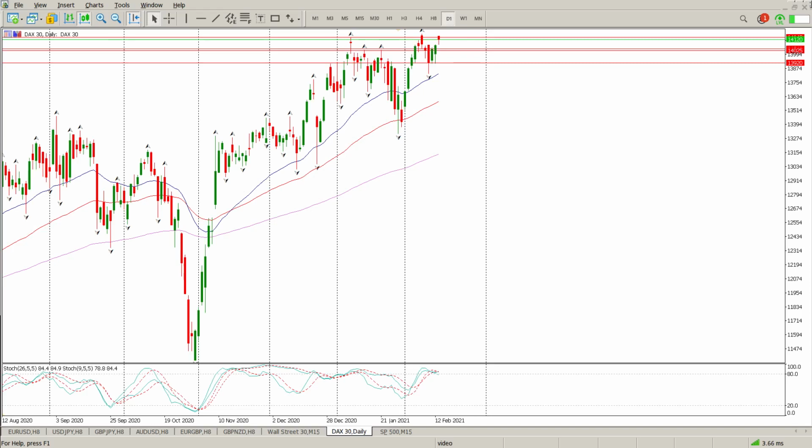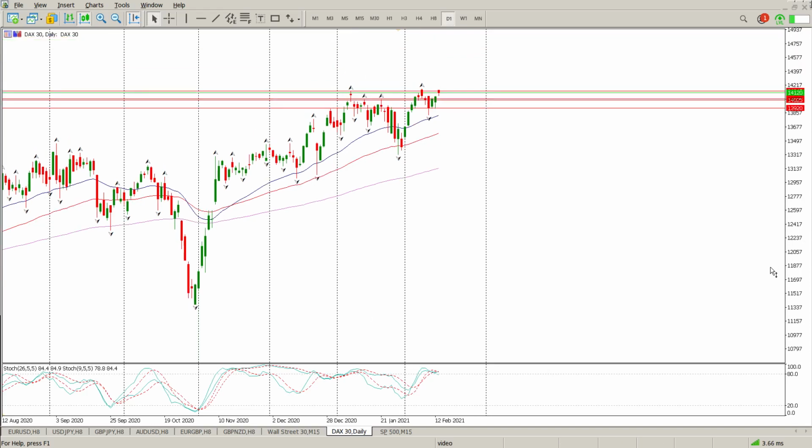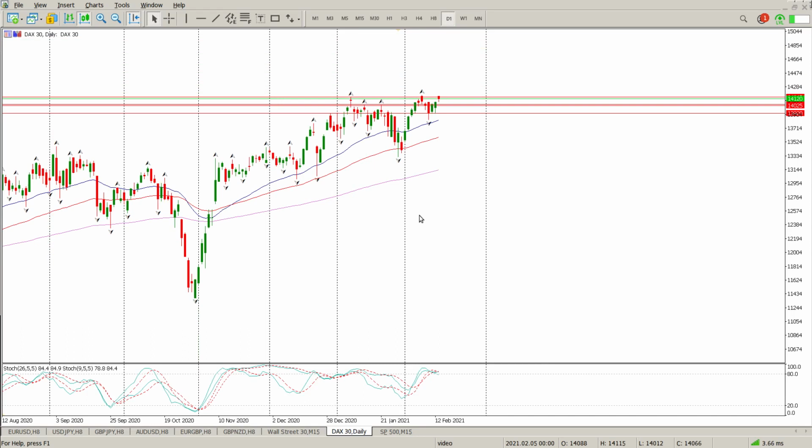Good morning everybody, and this is your DAX day trade setup for today. So I've just got those three levels still drawn in from yesterday.